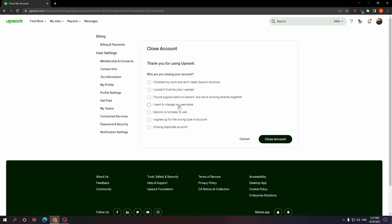You can give them a little information about why you're closing your account, and then just press this button, close account, right here, and you can get rid of your Upwork account permanently.